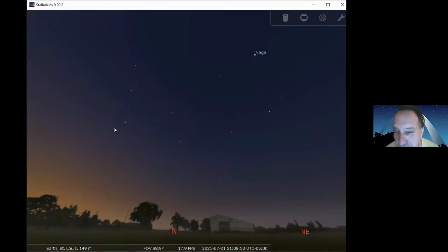And back in Cub Scouts a long time ago, they taught me that the two stars in the Big Dipper's bowl that are farthest from the handle, if you draw a line through them, they point to the North Star, which is also called Polaris. Now, the North Star is special.